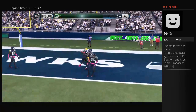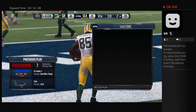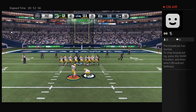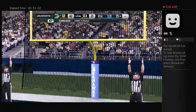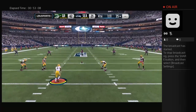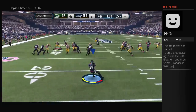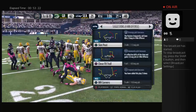The catch, touchdown, Green Bay Packers. That's his 5th receiving touchdown this year. The Packers for the extra point. Makes the PAT. The Seahawks are in shape now to return the kick. He's got a chance to return this one. And he's out across the 20 and tackled at the 21.